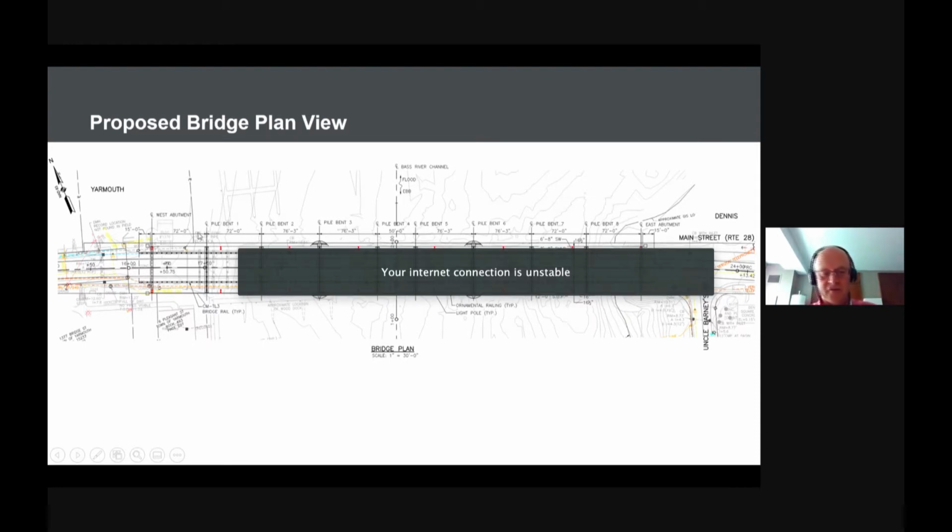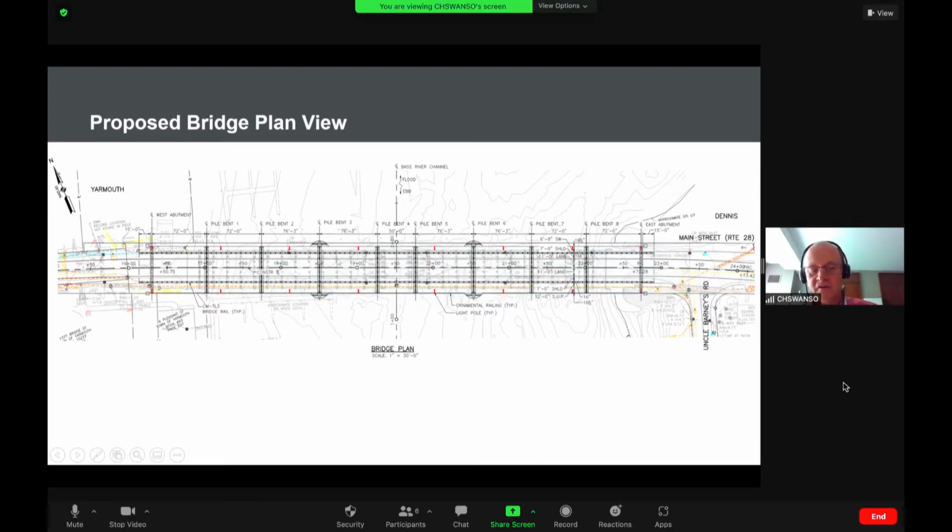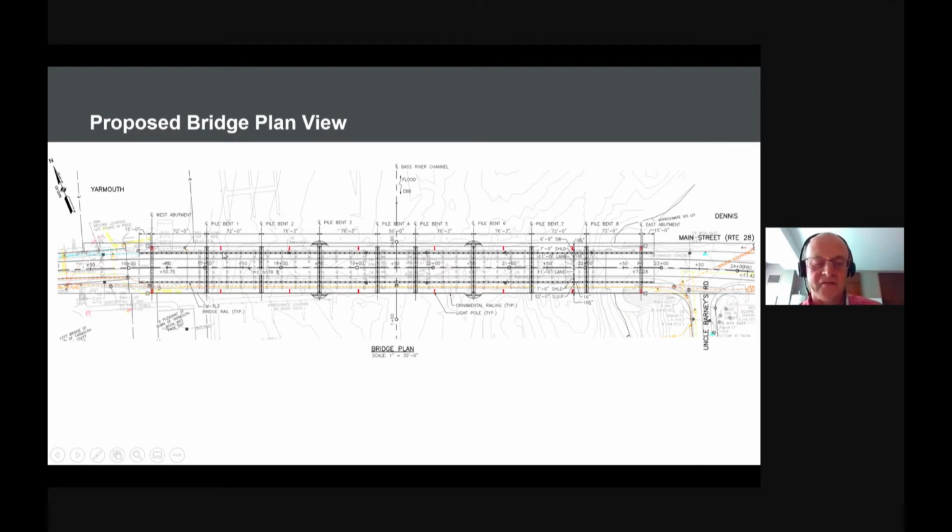The other thing to note is we also have added in some red symbols for the lights. We've been working with a light manufacturer and some photometrics. And this is the preliminary layout that we have for lights for the bridge.